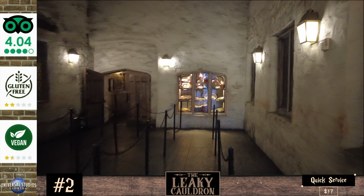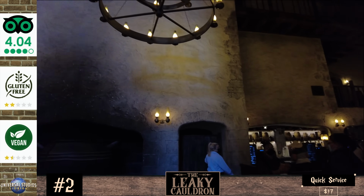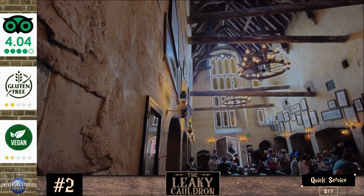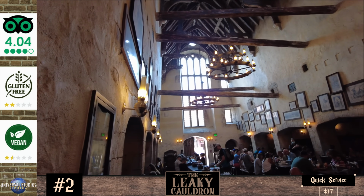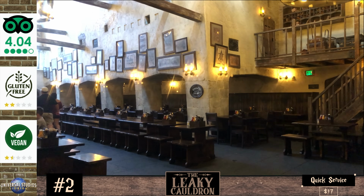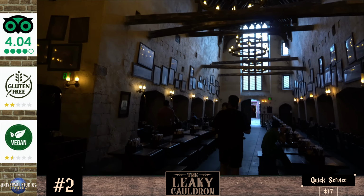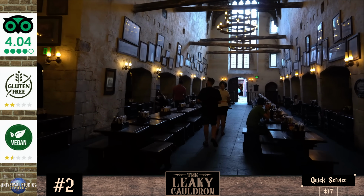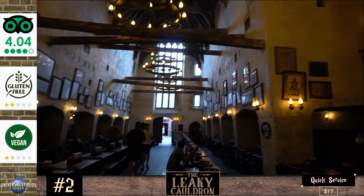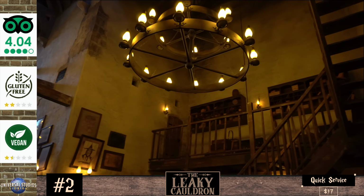The interior is modelled after the grubby pub and inn from the movies, in particular Harry Potter and the Prisoner of Azkaban. Guests sit at dimly lit weathered tables, chairs and benches reminiscent of the long tables in the Great Hall of Hogwarts. Reservations are first come first served, but there are breakfast reservations exclusive to Harry Potter vacation packages, which I'll provide a link for in the video description. But I'm pretty confident you won't ever need a reservation.